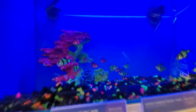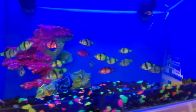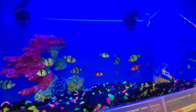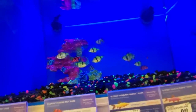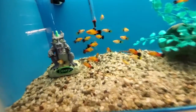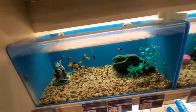Tiny ones. Ooh, look. Striped fishies. Hello, striped friends. They almost look neon, guys. That's pretty cool. Alright, see what we got down here. Here's some black-tailed fellows. Hello, black-tailed fellows. Oh my god.